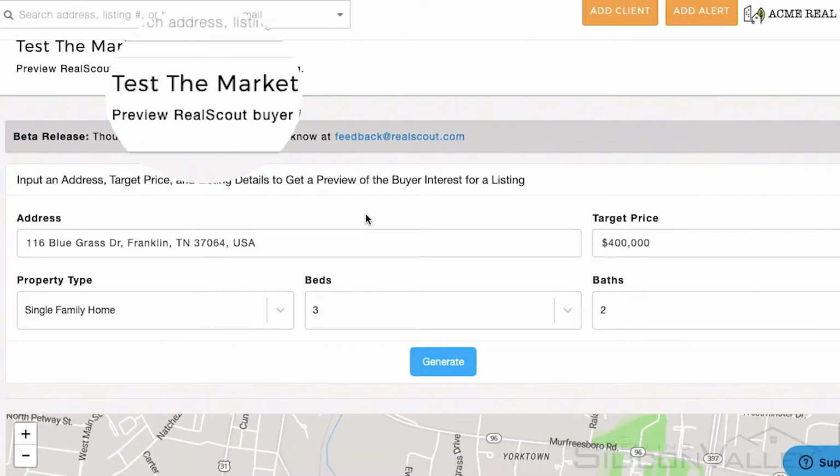Okay, but Danny, how does that impact me as a seller? Well, there's another really cool feature that RealScout has. And that, my friends, is the test the market feature. As a listing agent, I can go back into the system and see exactly how many buyers are interested in your property today. And even more importantly, we can start to see how many buyers are interested at different price points.